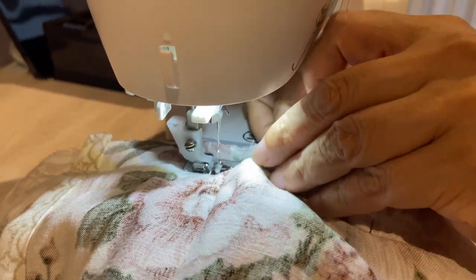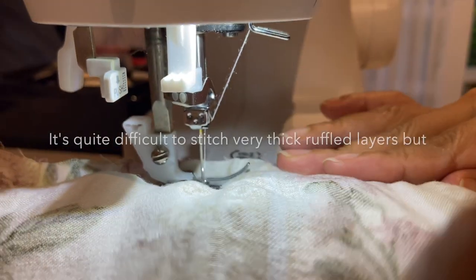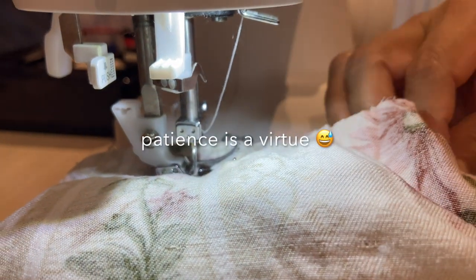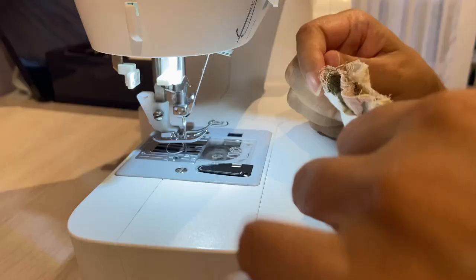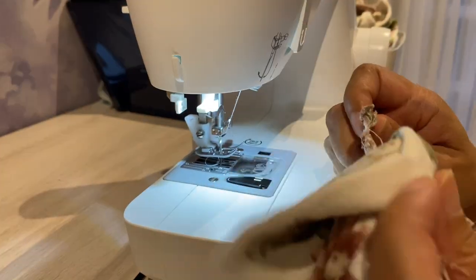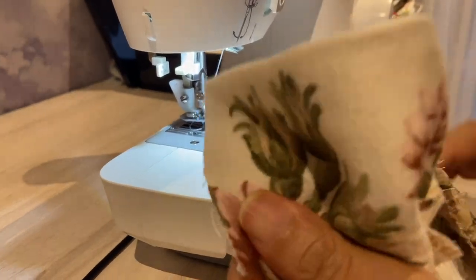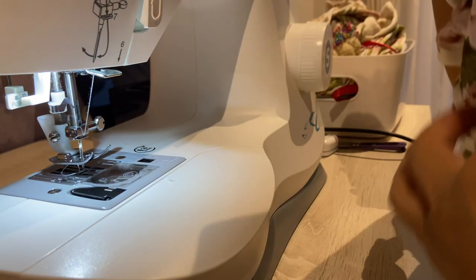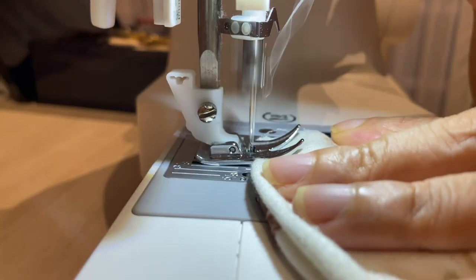This is very thick. So we have stitched all around this pillow, and we are at the end. The two ends of this ruffle need to be stitched together, so we are going to the front side. These are the two ends, and we are just going to make a French seam so that it will be very clean.